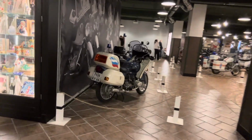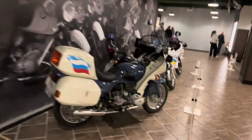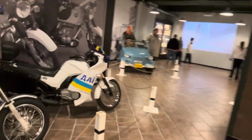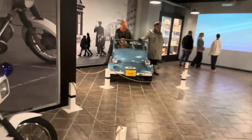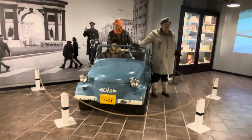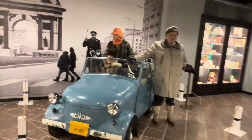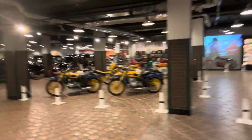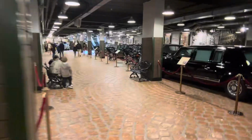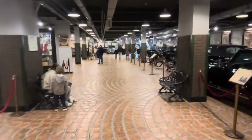So now we're going to go upstairs. I'm going to show you all the cars upstairs. This building, one of a few buildings, has 3 floors: a basement, a ground floor and a first floor. We're in the basement at the moment, and I'm going to quickly show you the ground floor, and we're just going to quickly go through all of this. You can watch the other videos as well.